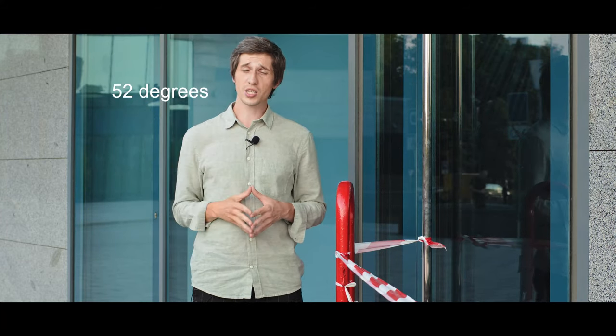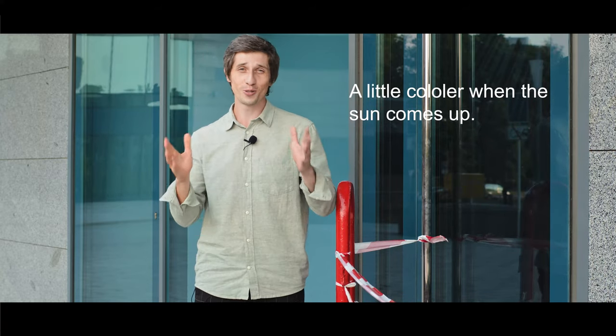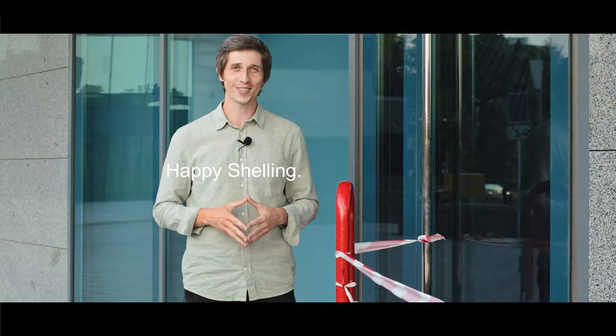So, shelling conditions. Calm. Nice scallop. About 52 degrees. Probably be a little cooler once the sun comes up. Beautiful time to be out shelling though.